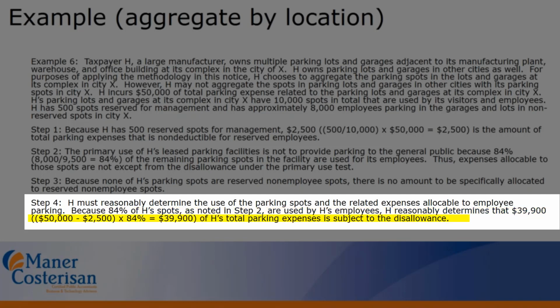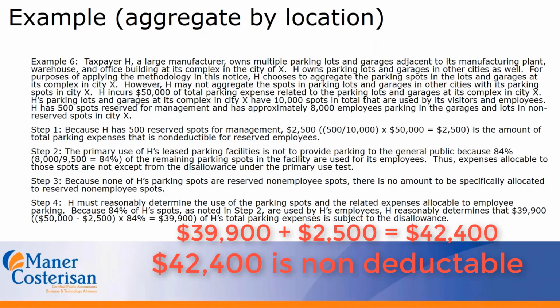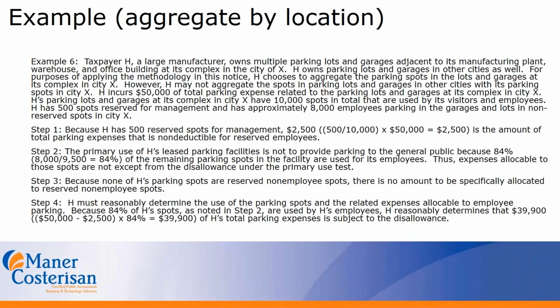In this case, it's 50,000 less the 2,500 that we already took out in step 1. Multiplied by 84%, that's $39,900, which is therefore subject to the disallowance. So in this case, you'd have $39,900 plus the $2,500 considered non-deductible for parking for this business. You can see how these examples can get pretty convoluted in a hurry.